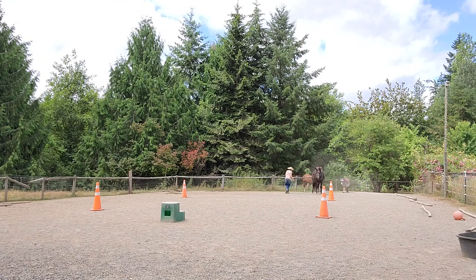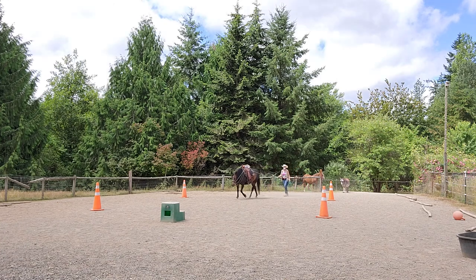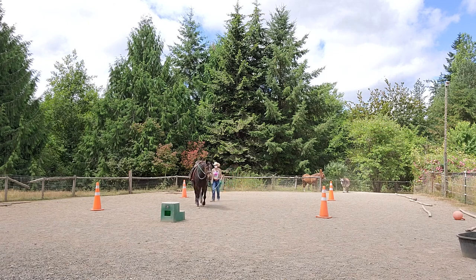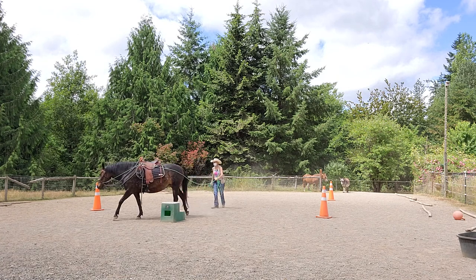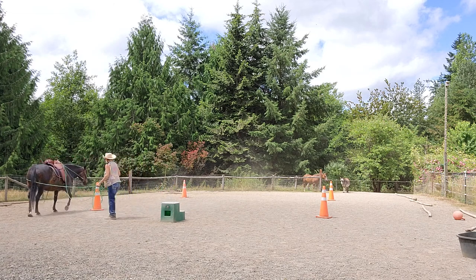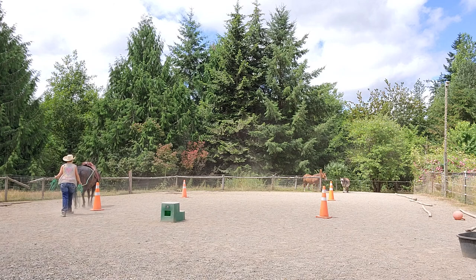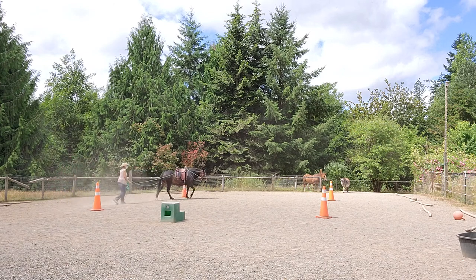Made sure I was giving that when she was pointing away from the others. Okay, walk. Go down through the middle. To the right. Good girl. Right. Walk. To the right.